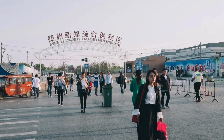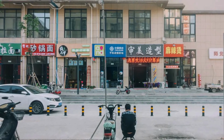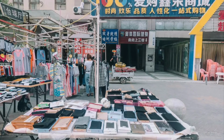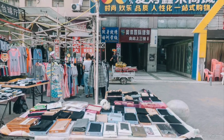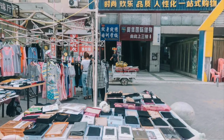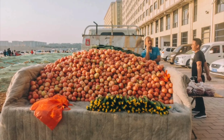But perhaps even more interesting than what goes on inside the factory is what happens outside. Because over 300,000 people live and work in the same area, it attracted business owners to feed, clothe, and entertain the population. The streets and neighborhoods surrounding the factory are bustling with restaurants, bars, karaoke lounges, street vendors, and internet cafes. This has led to the area being nicknamed iPhone City, and due to the factory running 24/7 with day and night shift workers, the businesses are also open almost all hours of the day.